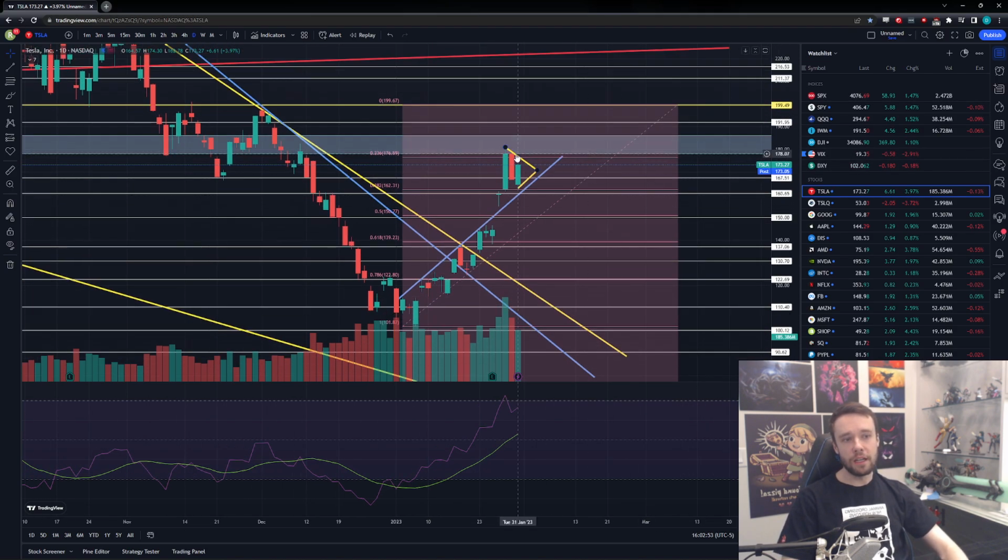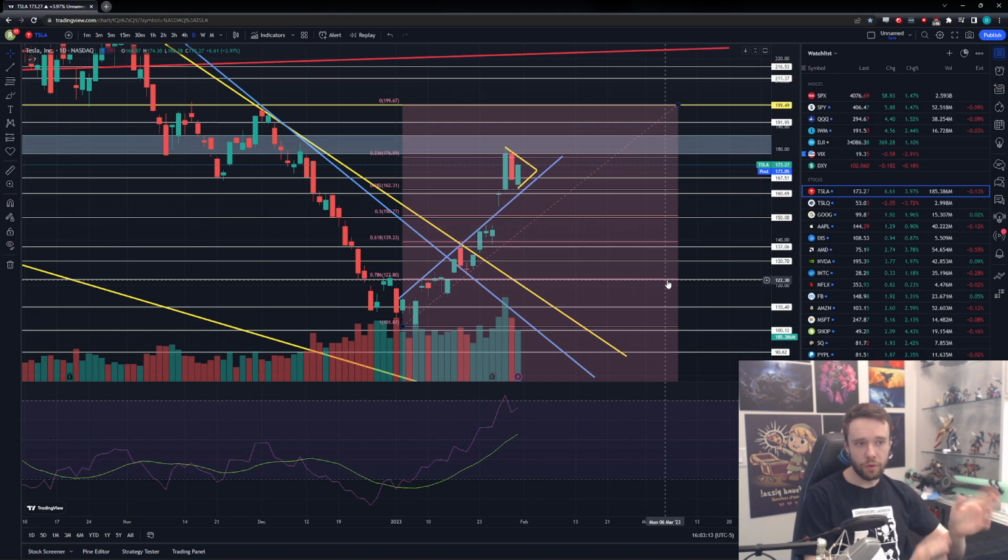However, with that being said, if we do go up to 200, and let's say that's where we get rejected, which is where I would expect us to get rejected if we somehow make it up there, I personally believe that Tesla will most likely retrace down to around, worst case scenario, this gap fill all the way down here at 122. That would be worst case scenario. Realistic, I guess, more or less. Let me be more specific. Realistic worst case scenario will be 122.